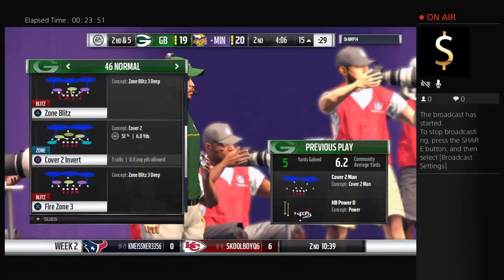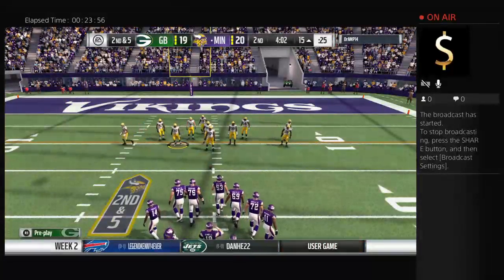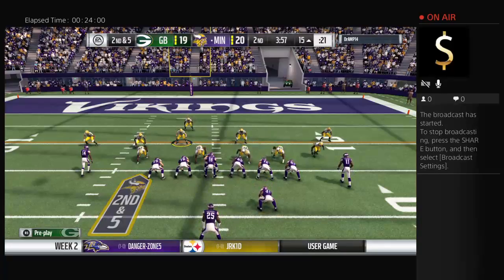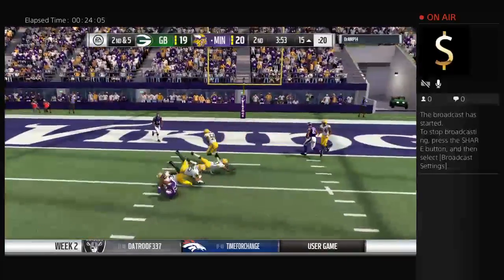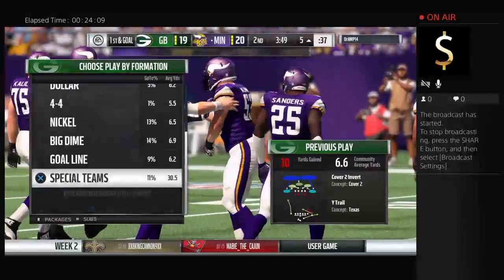Finding a way to create that type of yardage in your running game, that'll make the guys carrying the ball very, very happy. See if they stay on the ground for second down. Now back to throw. This will be caught at about the 6. And he'll be brought down this time at the 5-yard line.